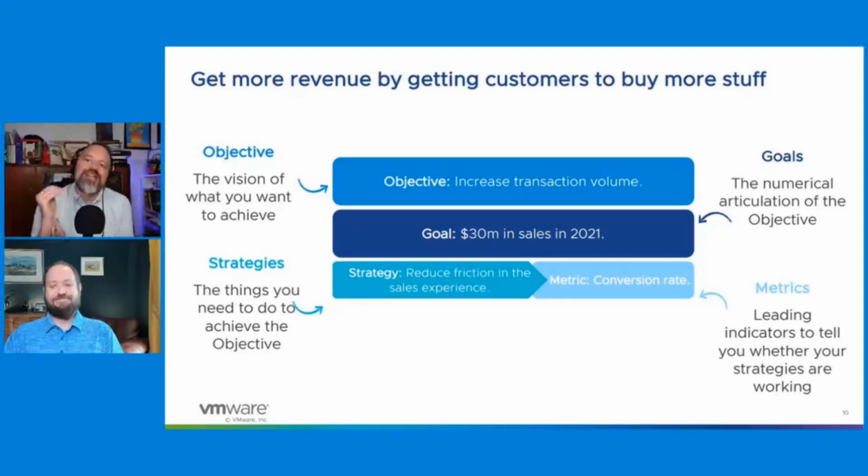But you can see then at the next level, their goal is to increase transaction volume, and then they have a more tangible goal for the near-term future, right? This should result in 30 million in sales, which, if you can do math, means in the next year they should do 20 million or something like that. But their theory, their strategy, is that it's too hard for people to buy stuff from us. So we should make it easier for them to transact. And the way we'll measure that is our conversion rate, when we get their attention, that they actually switch.